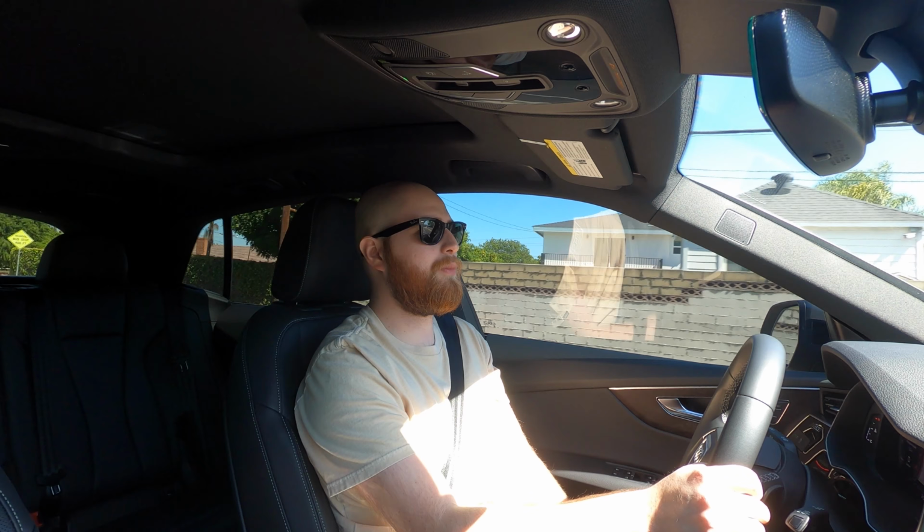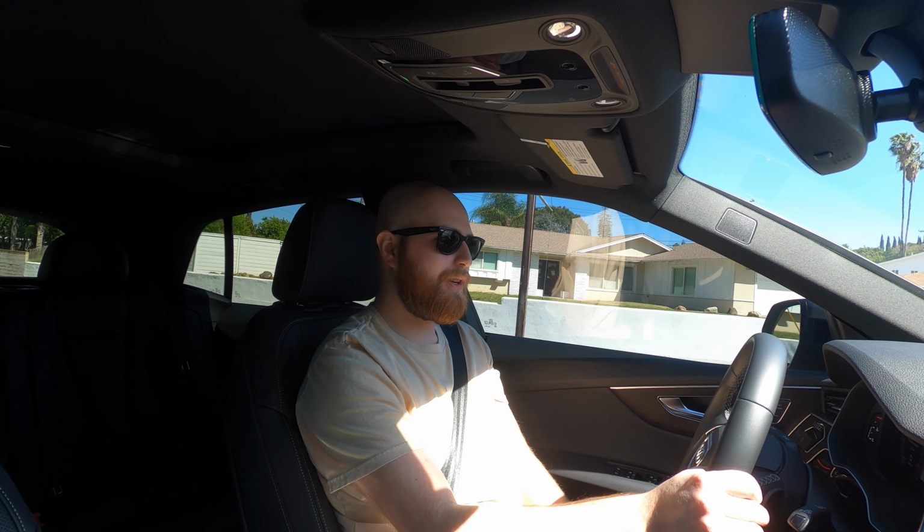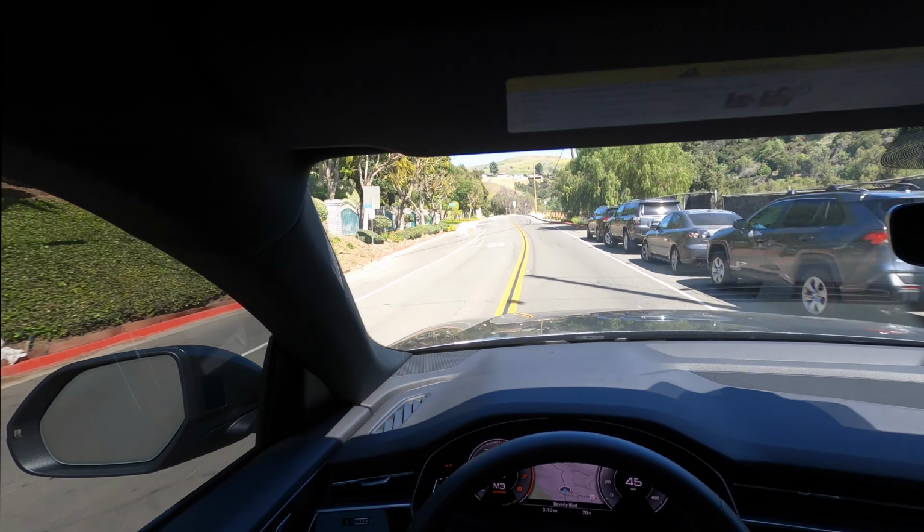It's incredibly comfortable. I have the AC seats on right now, and it's just, life is good, you know? And yeah, we'll go ahead and see how the car does up in the canyon. We're gonna put it in manual mode now, so see if it upshifts. Okay, it doesn't.